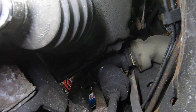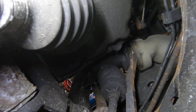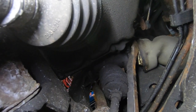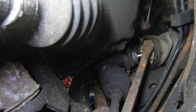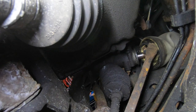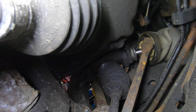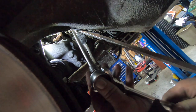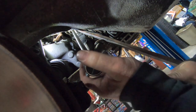I'm gonna give it a little nudge with the big pry bar. See what happens here. Can't see what the heck's attached to it. Okay. It just pops up. That's easy enough. Okay, I see the bolt now. Looks like I'm gonna have to pull this pry bar up to be able to reach it. So we're under the driver's side. That's the best I can do with that camera angle. Look, I got a long extension up in there. It's an 11 millimeter socket.